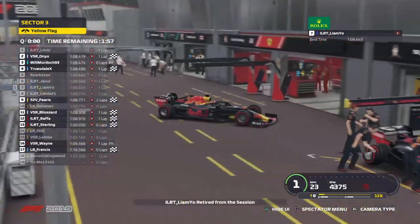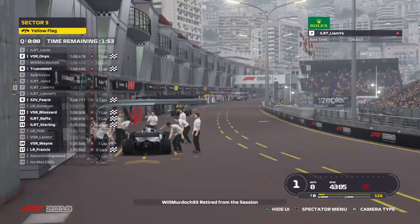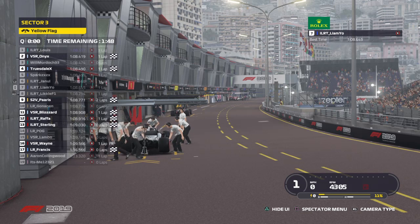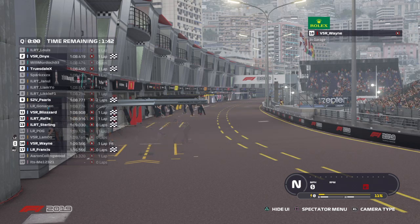So Louis has taken pole position here ahead of Onyx in 2nd. Good performance by Will Murdoch, the reserve driver making his debut in ILR1 in 3rd place. Championship leader in 4th in Truesdale, and first full-time drive for Sparks in the Red Bull completes the top 5.